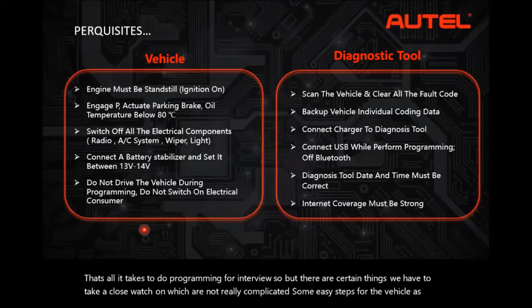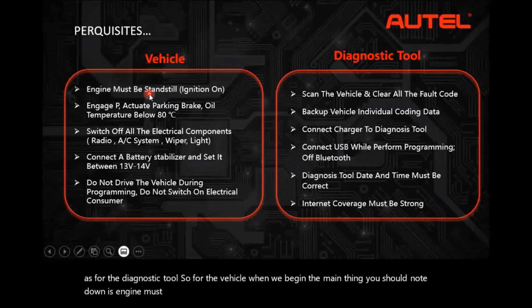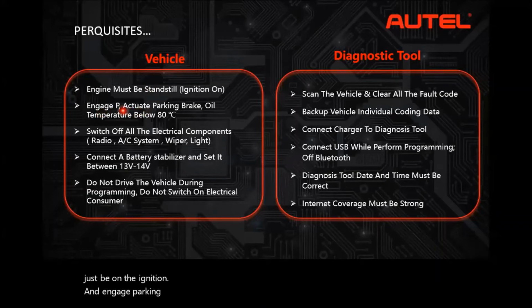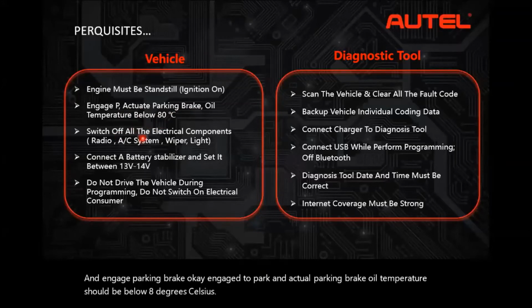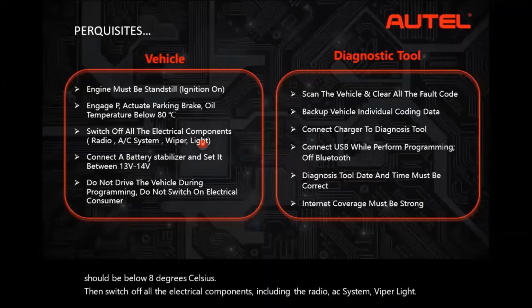So for the vehicle, when we begin, the main thing you should note down is the engine must be standstill. That means you shouldn't switch on the engine. It shouldn't just be in the ignition position. Engage into park and actuate the parking brake. Oil temperature should be below 80 degrees Celsius. Then switch off all the electrical components, including the radio, AC system, wiper, light. Until now, it's easy, right? Nothing complicated to be done.